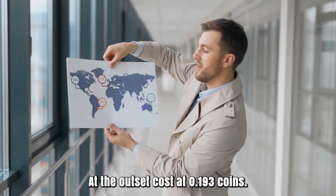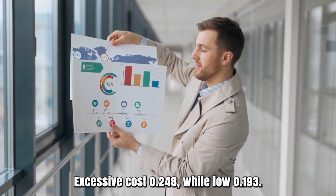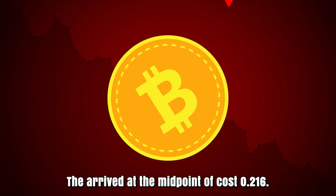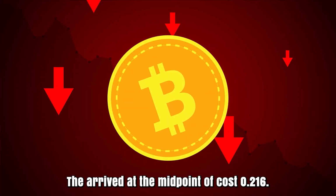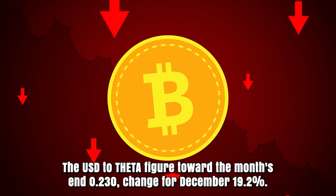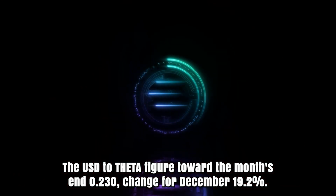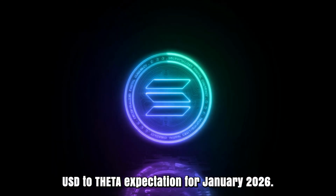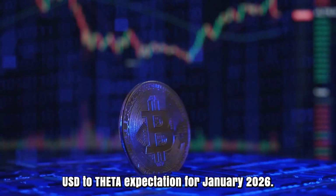Dollar to Theta conjecture for December 2025. At the outset, cost is 193 coins. The high is 248, while the low is 193. They arrived at the midpoint of cost, 216. The US to Theta figure toward the month's end is 230. Change for December, 19.2%.